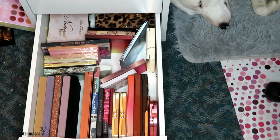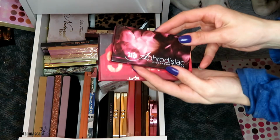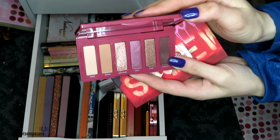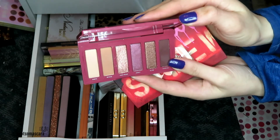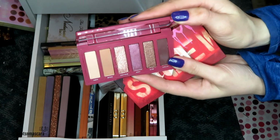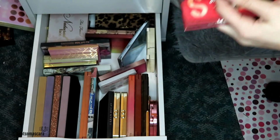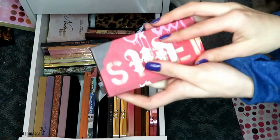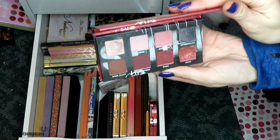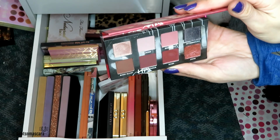That's another painful one. These 2 little Urban Decay palettes, the Aphrodisiac and the On the Run Shortcut. These are both going to be decluttered out of my collection. I don't use them, I don't grab them. They're okay, there's nothing wrong with them, I just don't grab them. Even though I told myself I would, that's why I kept them originally. I just have too many palettes.